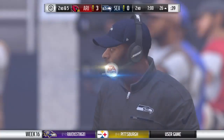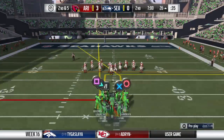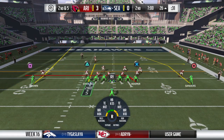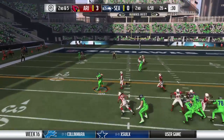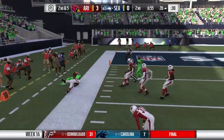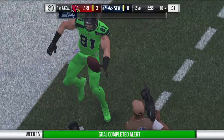Alongside my broadcast partner, Charles Davis, Brandon Gaudin hits the Seahawks with a football to begin quarter number 2. They've got a second down and 5 here to start things out. Hurry up, here we go. Looking to throw. It's caught over the middle. Hooper. That one goes for 16 yards and sets him up first and goal.